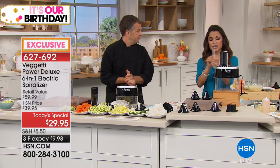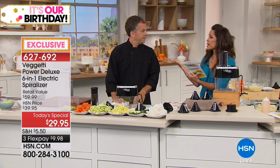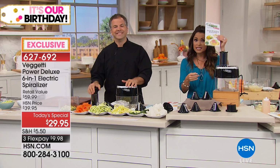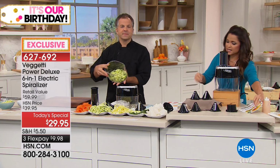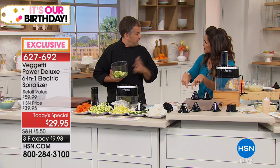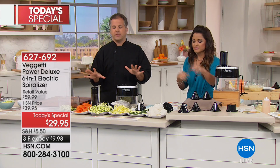You get it home and you're like, oh yeah, spaghetti. I was going to boil noodles anyway. I can do that. Lasagna, what a great idea to use vegetables as your base instead. So there are really easy ways to try this out. And again, all the variety that you get with the different blades and R2 exclusive blades too. Yes, exactly. Six in one. Yes, all top rack dishwasher safe.